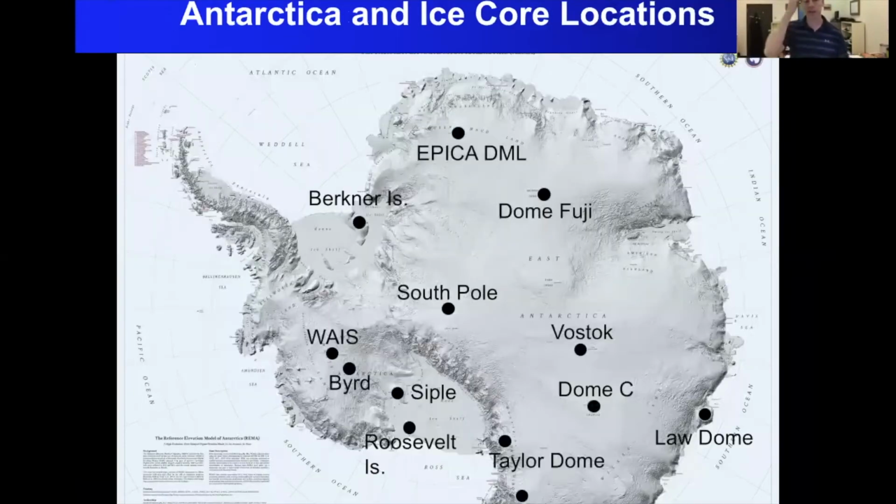So let's flip to Antarctica. And there's been a lot of ice cores collected down in Antarctica as well. These are some of the big projects, and these are not just US projects. These are by all sorts of international groups, including European groups, Asian groups, and American groups. And it doesn't really matter too much about each of these, but you'll hear a little bit about the Vostok ice core later on in a video that I show, and you might recognize some of these other names from some of your readings or activities.